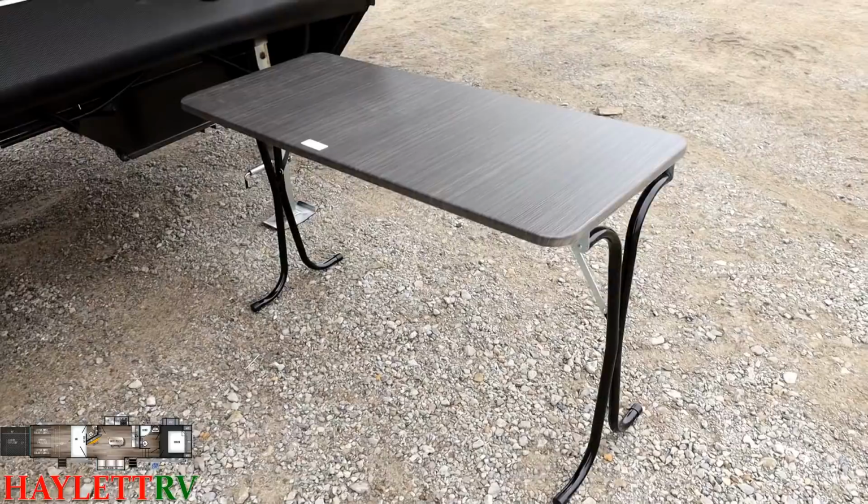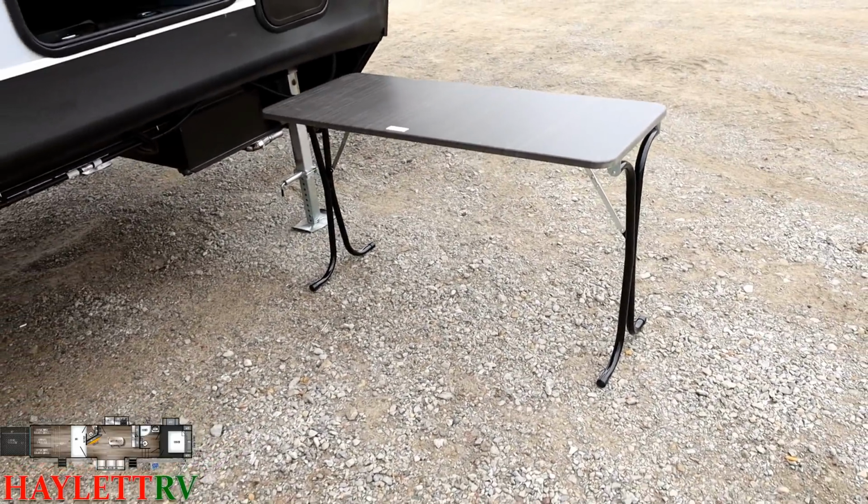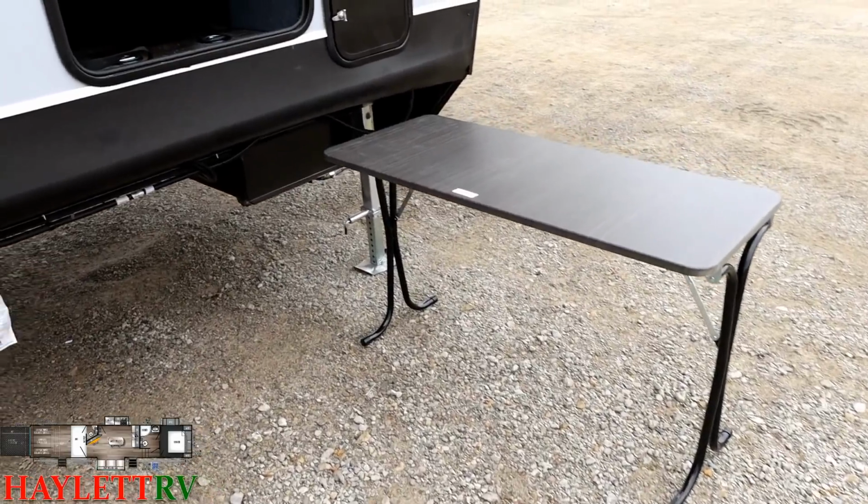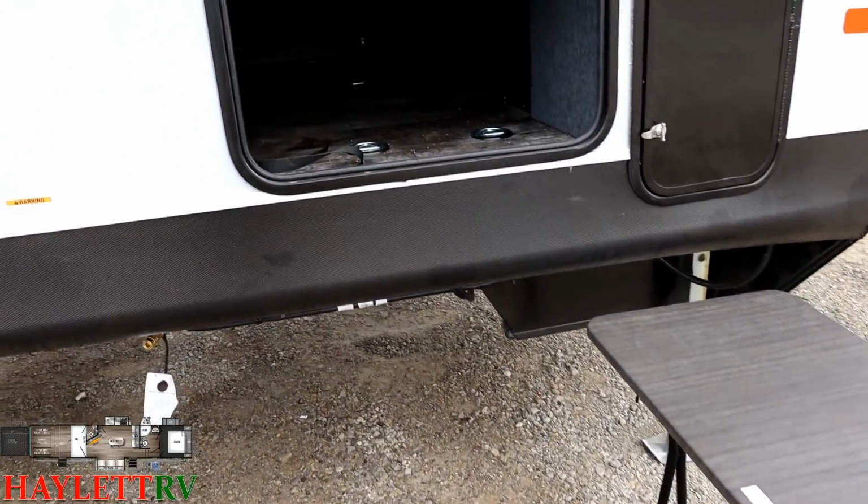You can use it in the garage. You can use it out here. Use it in front of the sofa. You could theoretically use it on the roof. But once again, I don't recommend that. And I seem to be coming up with a lot of things I don't recommend today.